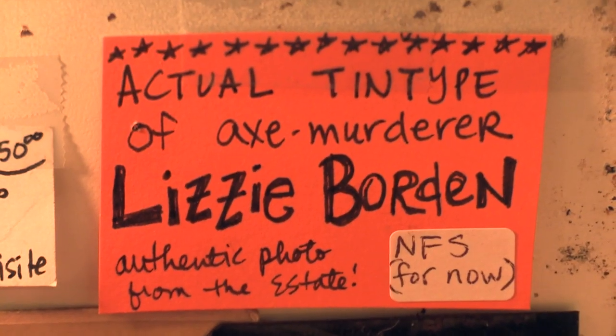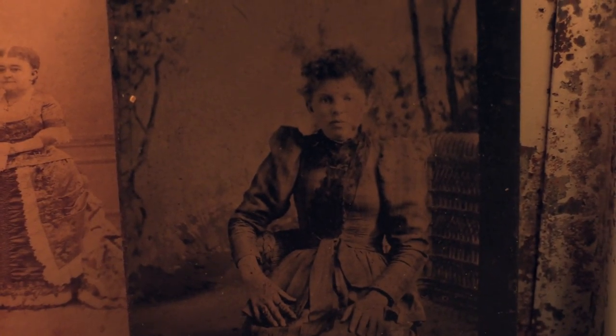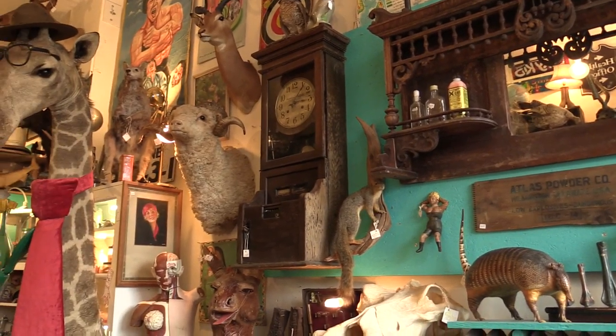One of my favorite items in the store is an actual tintype of the infamous axe murderer, Lizzie Borden. This is a prized possession of ours, and I don't actually have it for sale right now, yet. But with all things, you binge and purge, and eventually I'll be ready to move on.